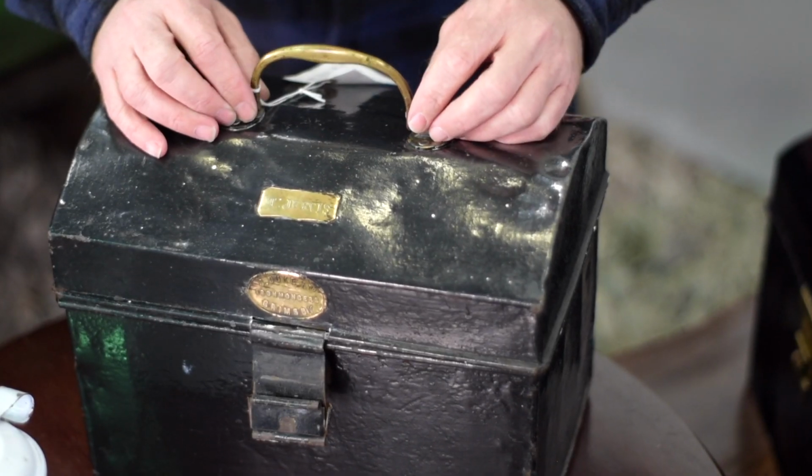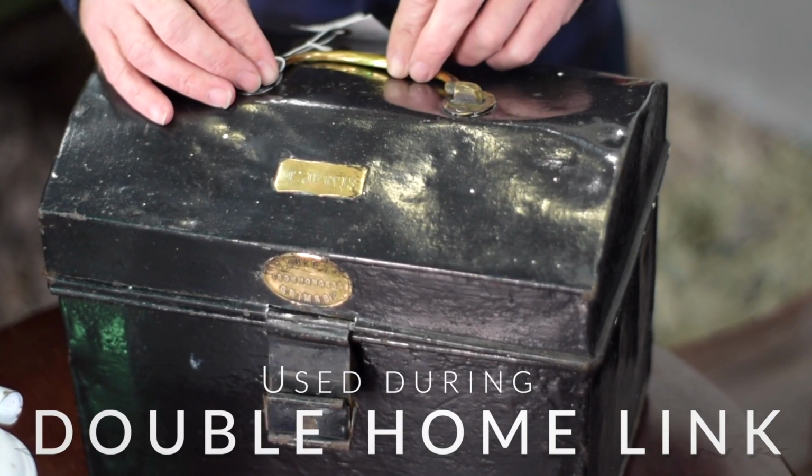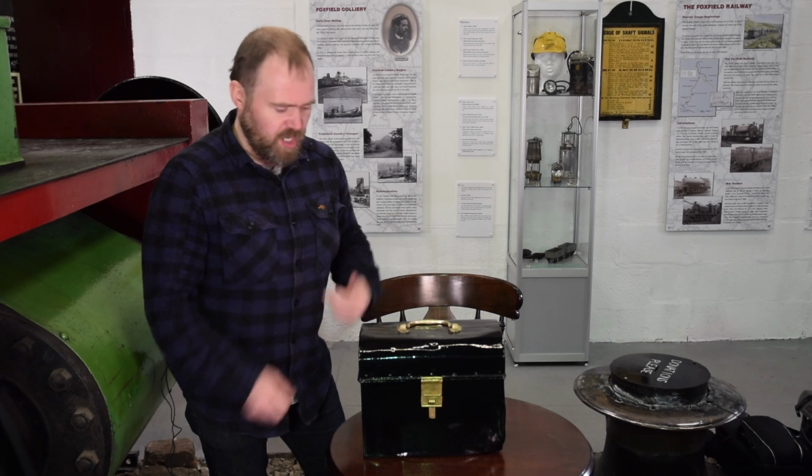They were never officially issued to railwaymen, but they were used by those enginemen who were working away from home, doing a double home or double trip link, so that they would work all day and have to lodge either in a railway barracks or in a lodging house like a B&B before working back, so working from somewhere like London to Edinburgh and back, where they'd have to stay overnight.